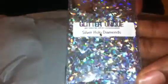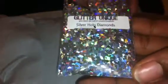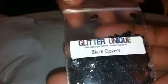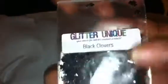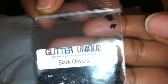I got some silver holographic diamonds. I got the black clovers, which look like the black clubs. I ordered those because I want to do a poker mix. I did one already, but I want to do another one. I want to make it better, so I got those, the black clovers.